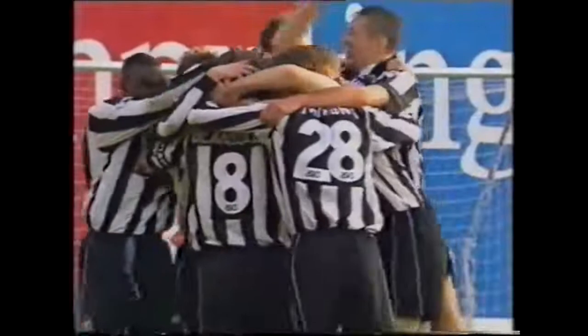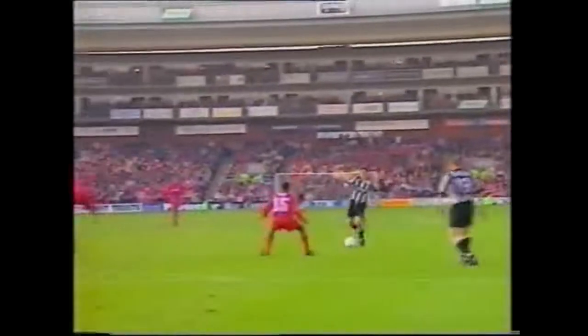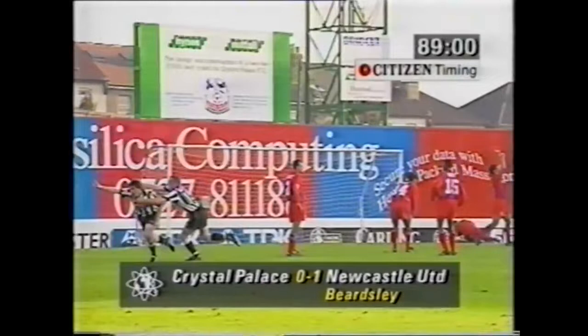With just a minute to go, Peter Beardsley engineers something out of nothing. What a beautiful strike. And the Premiership leaders score in the 89th minute. And Beardsley, who's played deeper than normal today, and by his standards had a quiet game, suddenly produces the moment that matters. We are now in stoppage time.